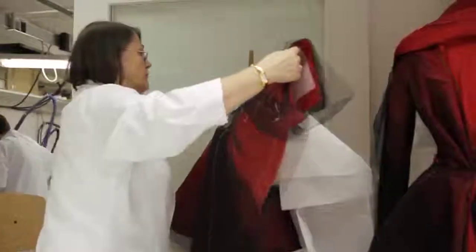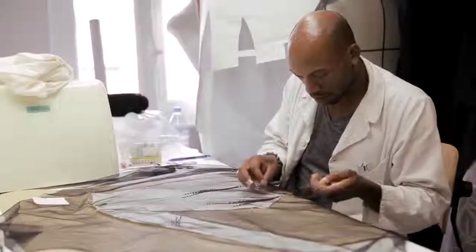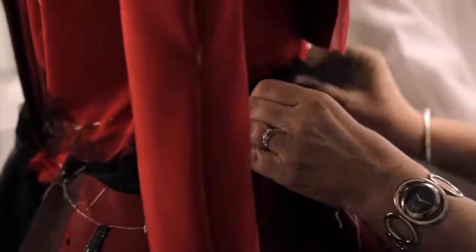One by one, the tulles are put in place. A full vision of the coat is starting to emerge. In a flurry of fabric and excitement, the pieces move to and fro from the table to the dummy.